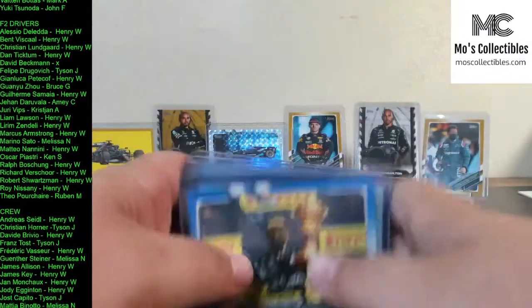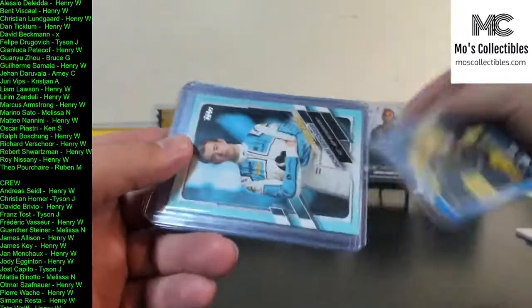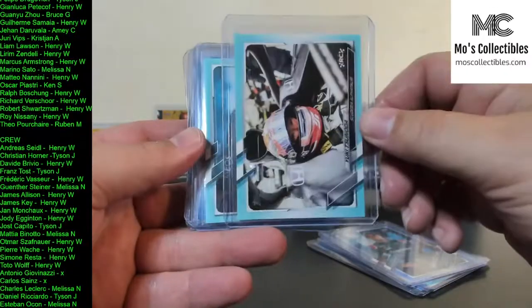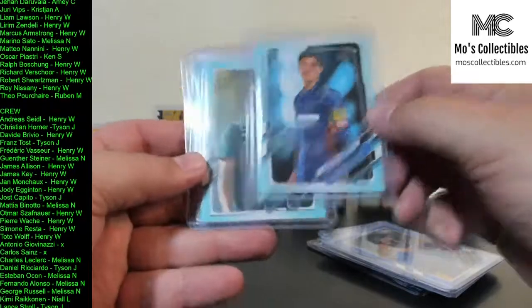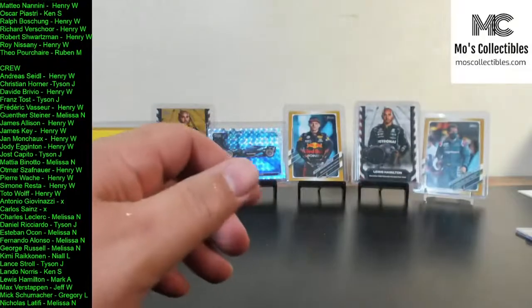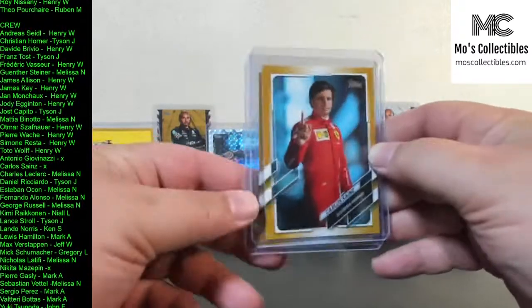All right, numbered stuff. Blue Lewis out of 99. For sure out of 199. Stroll out of 99. Yuki 199 with Lewis. Ocon is out of 99. And 199s for Lando, Stroll, and Yuri Vips. A couple of golds that I ran out of stands for. Sergio and Carlos Sainz out of 50.